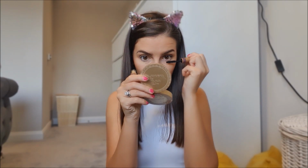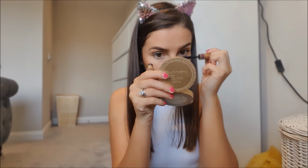So I do top and bottom. And there we go. Eyelashes done. It's a wee bit clumpy. So they give a really nice effect, I think. So I quite like that.